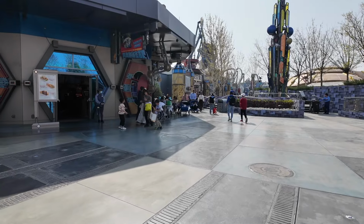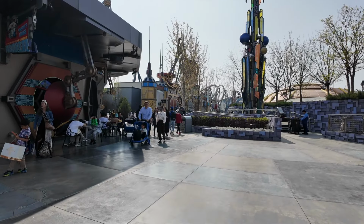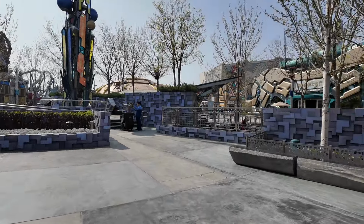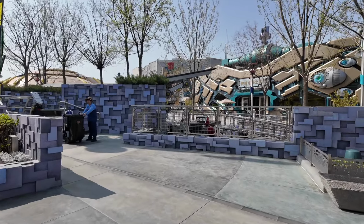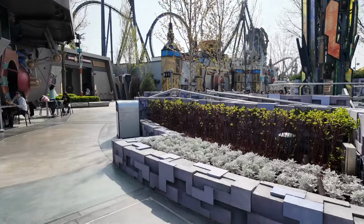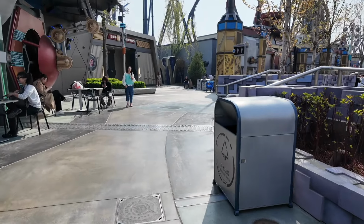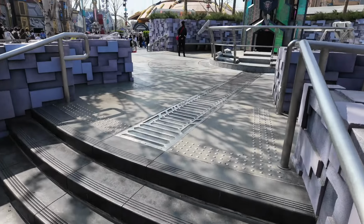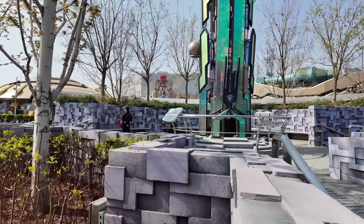Back in Transformers land here. Oh, we got Megatron. He's out meeting. This land is actually really good. You got a seating area down here. Like, it's just really well themed. The theming is fantastic. Even just like the flooring is cool. And how you've got like this multi-level type communication thing here.